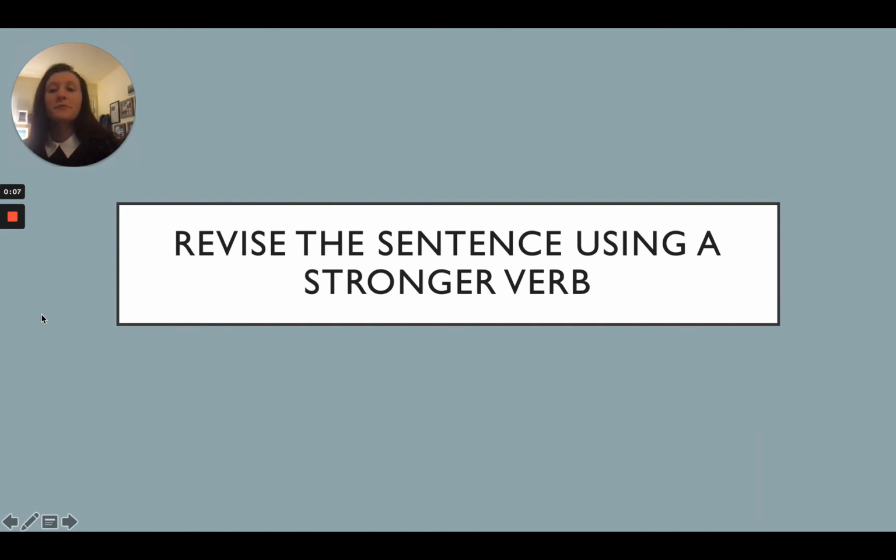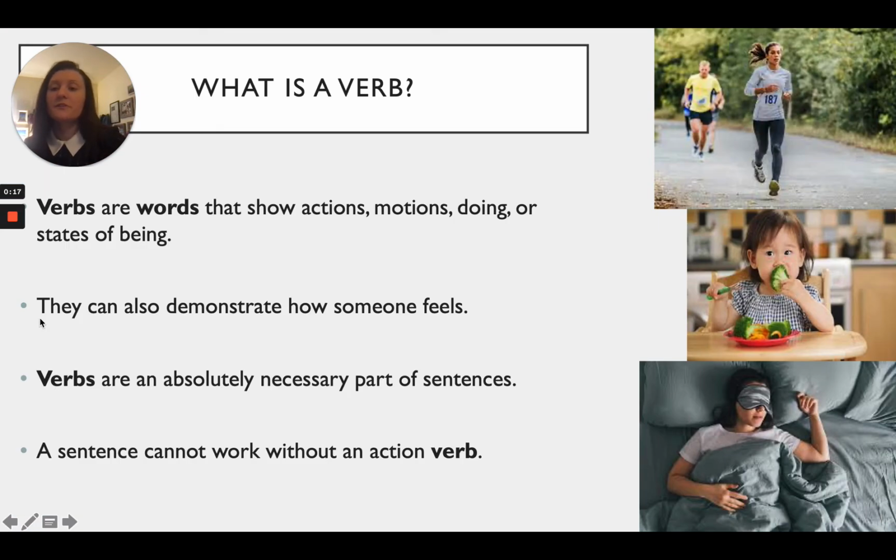Today for language arts, we are going to be looking at revising the sentence using a stronger verb. So first up, what is a verb? Verbs are words that show actions, motions, doing, or states of being.